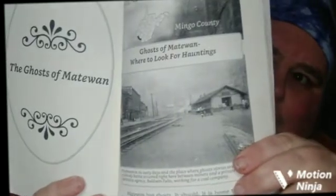Alright, so the story we are on is called Ghost of Matewan: Where to Look for Hauntings. This takes place in Mingo County. And this is the town right here. I gotta put down my mirror. And it says, Matewan has ghosts.